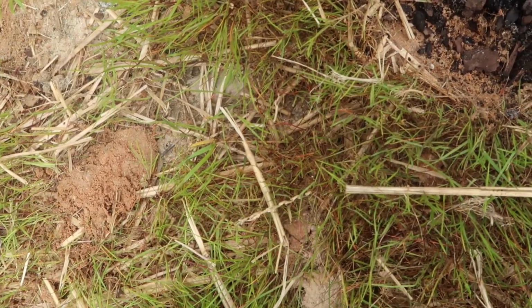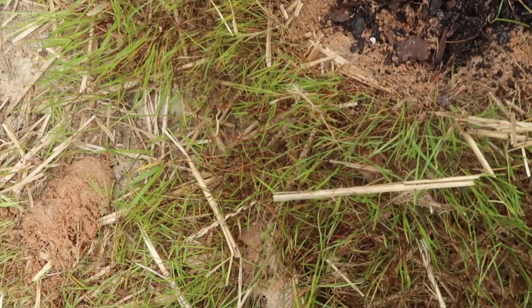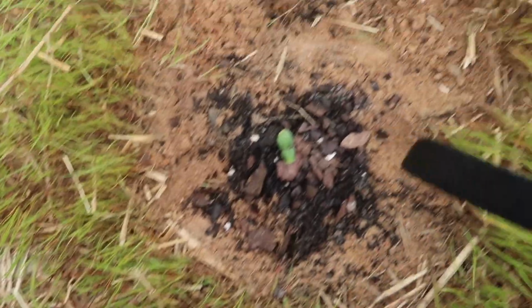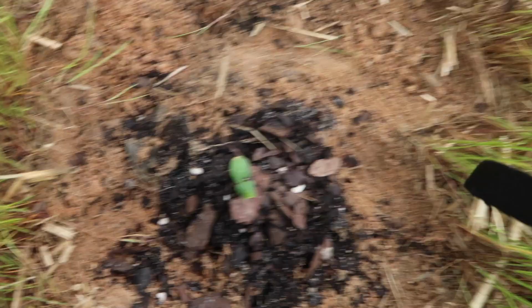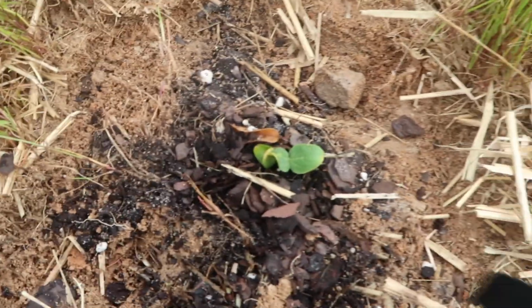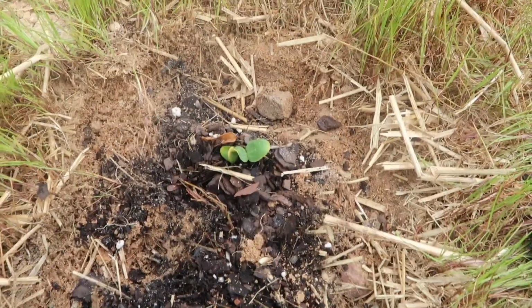All right, so this is what's going on with the watermelon. Let's get all that debris out. All right, so we got the watermelon cleared out a little bit. Give that a little room to breathe. Hopefully one of those turned out good.